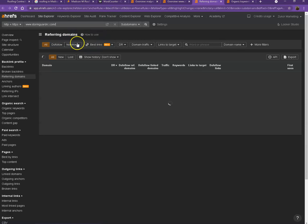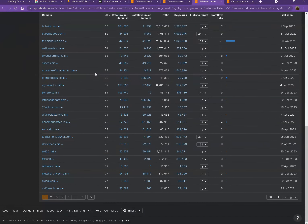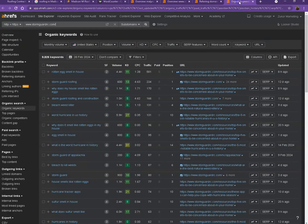So let's start off with backlinks, or what we call the referring domains. As you can see, these are all the directories they're currently listed on that actually bring them a lot of attention and a lot of traffic. That's why they're currently ranking higher in the searches.